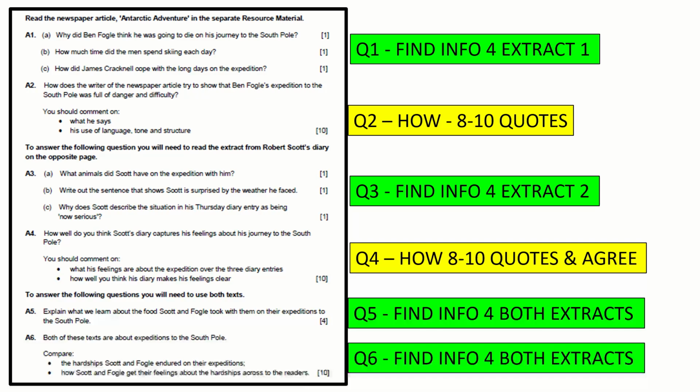Questions 1, 3, 5 and 6 are find info. What I mean by that is it's comprehension. So for example, question 1 might be: how much time do the men spend skiing? You read through the text and somewhere it will say 16 miles or 16 days. So 1 and 3 are exactly the same. And then 5 and 6, you do exactly the same, but you're just going to put it into sentences. Questions 2 and 4 are the how questions, where you're looking at writer's technique and effect.